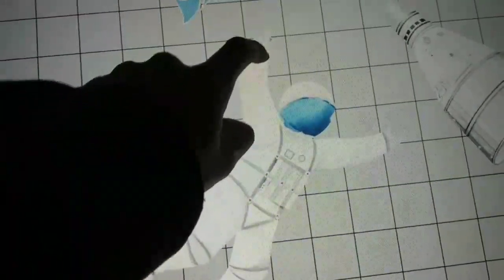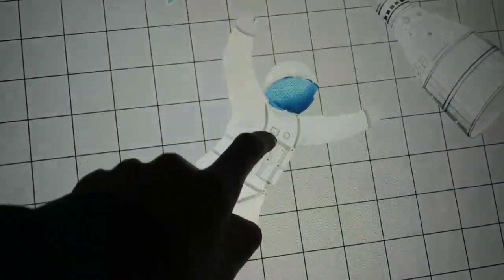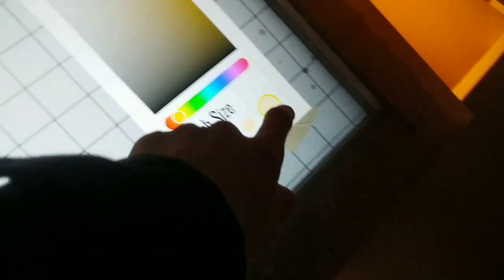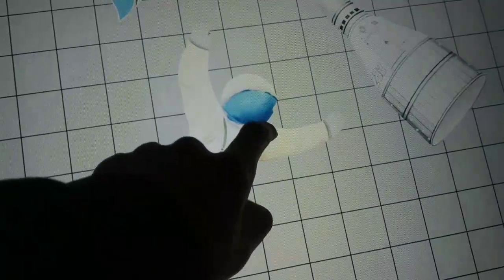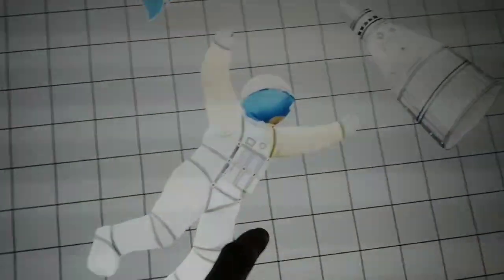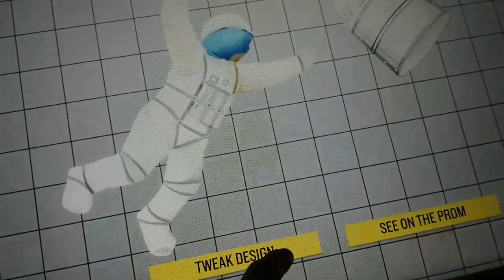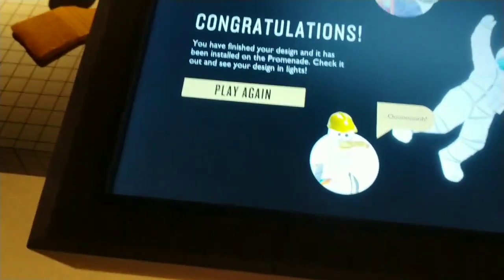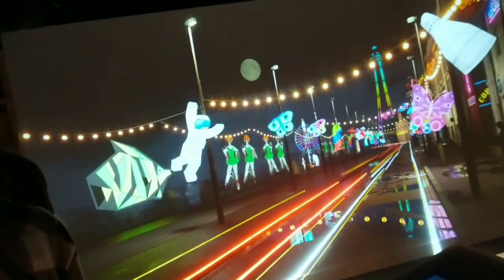Maybe a few more colours in there. Push on. Make it a bit bigger. That might be a bit too big. Is this press preview? There you are! 3, 2, 1! Woo! Oh, hey, want another go? It's on the screen.